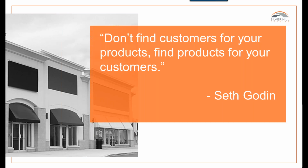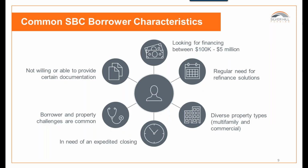Now, this Seth Godin, I don't know if people are familiar with Seth Godin. Here's a quote from him. He said, "Don't find customers for your products, find products for your customers." Well, he's got more books in publication than I do, so I'm not going to question that, but I am going to make a comment. I would say, don't find customers for your products. Find solutions for your customers. And that's really what we're going to talk about today. So you're going to be doing both. We're going to be talking about how to find the people, and we're also going to talk about the Silver Hill solutions that you're going to be able to provide for them.